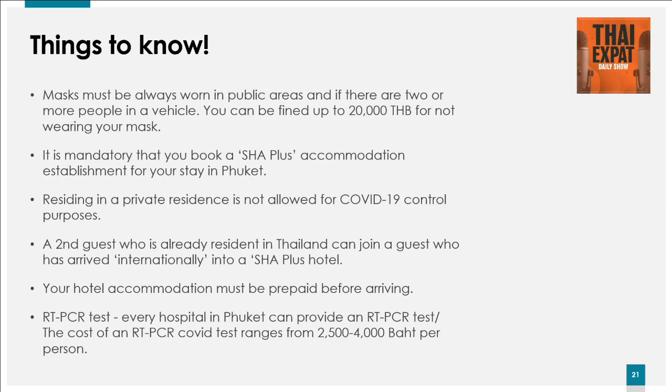It's mandatory that you book a SHA plus accommodation establishment for your stay in Phuket. Residing in a private residence is not allowed for COVID-19 control purposes. So I've seen a lot of people asking, well, I have a home, I have a condo, I have a villa, can I stay there? The answer is no. A second guest who is already resident in Thailand can join a guest who has arrived internationally into a SHA plus hotel. Your accommodation must be prepaid before arriving.